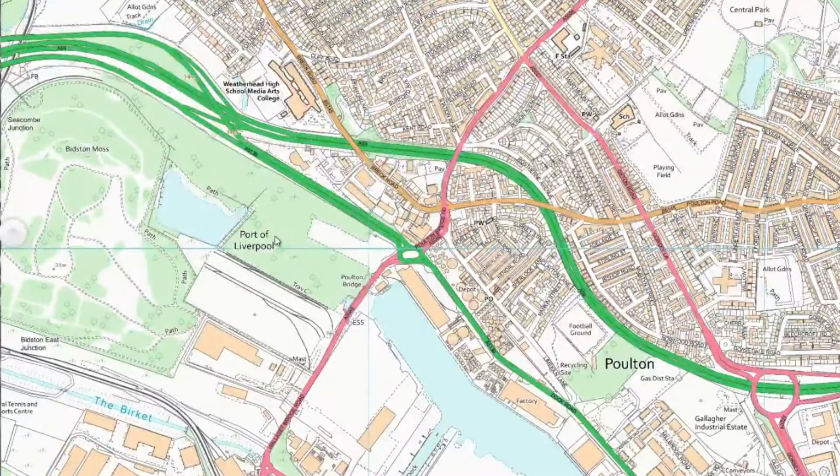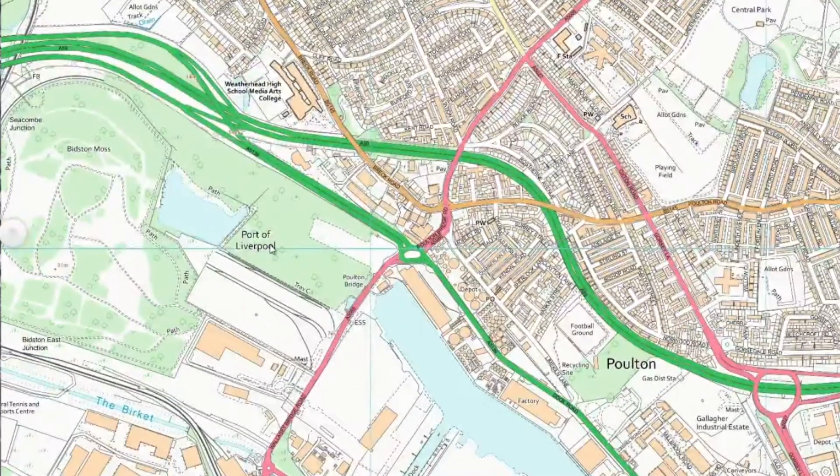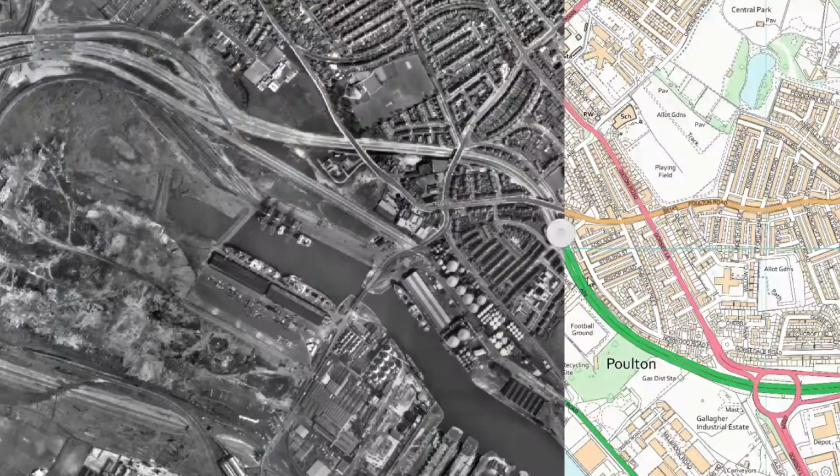Look at that, how annoying, Port of Liverpool. It says there, Port of Liverpool. I don't know about you, but that is not Liverpool. Anyway, must be an error on the map.